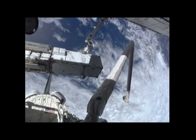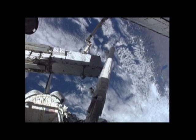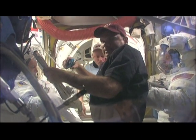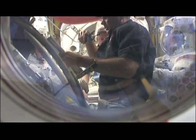And in the meantime, while they're moving the truss, the ground is going to move the railroad cart that the station arm rides on, so we can grab it back from them and put it to bed for the night. Meanwhile, the EVA guys have spent the night in the airlock, and Tony and Mike are getting them suited up, and they're going through all their checks.